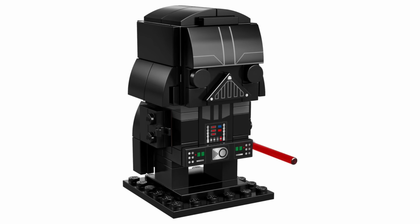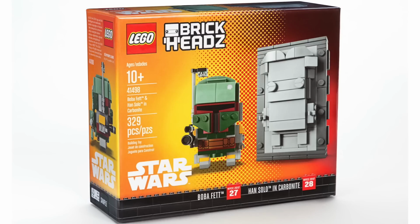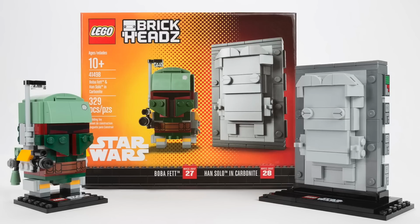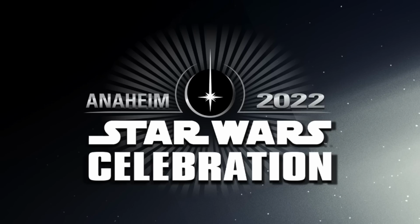This, of course, could be confirmation that perhaps this BrickHead will not be exclusive to the event, but rather be more of an early release, which is something LEGO's actually done before, as I was able to get the Scooby-Doo sets early from Comic-Con back in the day. I personally hope that that's exactly what's happening here and that there won't be any exclusives, because that just means that more fans will be able to get their hands on the sets that they want. But as always, we'll have to wait and see.